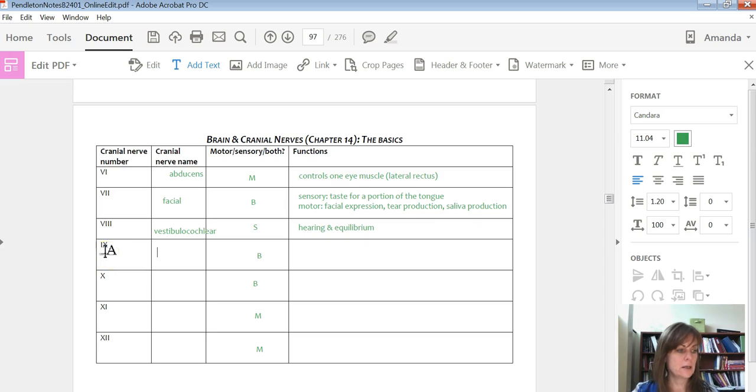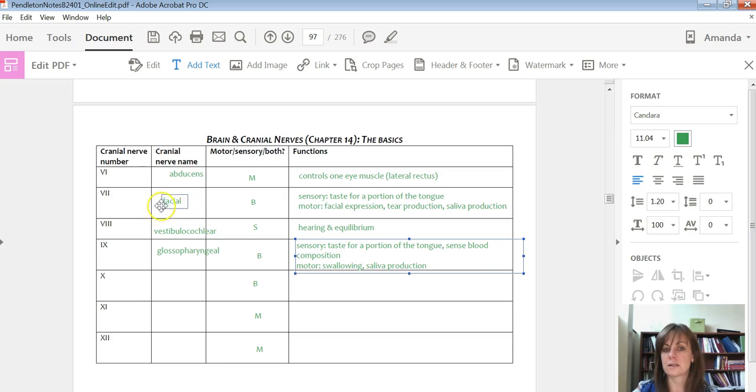Cranial nerve number 9 is going to be the glossopharyngeal. Anytime you see gloss, it has to do with the tongue. It has both sensory and motor. Sensory is going to be taste from a portion of the tongue, and it's also going to sense blood composition, the chemicals in the blood. Its motor function, if you think about tongue, is going to be involved in swallowing. It's also going to help produce saliva from some of the other salivary glands that the facial nerve doesn't connect to.